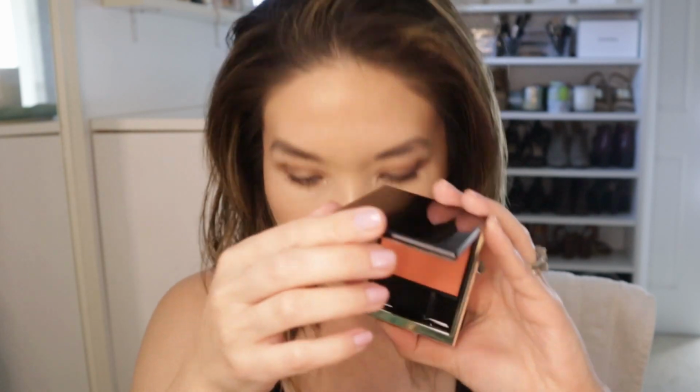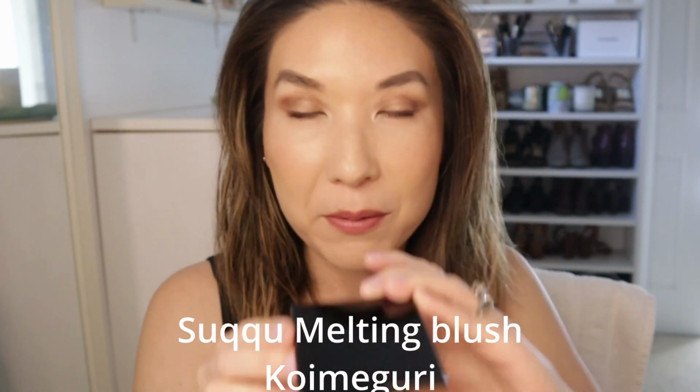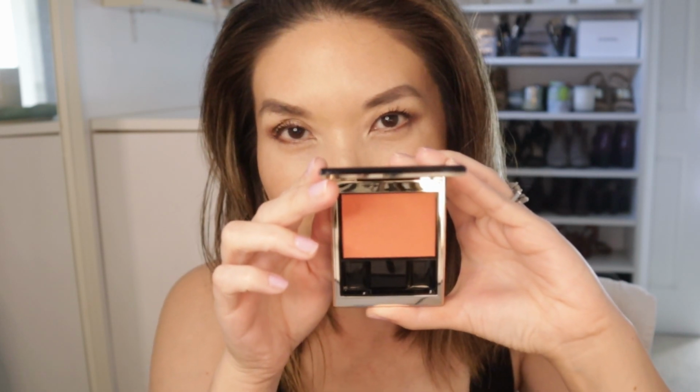And with that shipment, I also got a Suqqu melting blush. And I've been eyeing these since they came out. I got the shade, oh, that was the brush that fell out. I got the shade Koimeguri. It's the kind of peachy shade, I guess. And they have a lot of really beautiful colors. It was really hard for me to decide which one to get, but let me also swatch it for you guys.